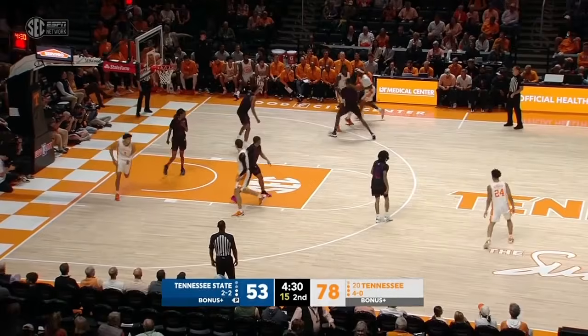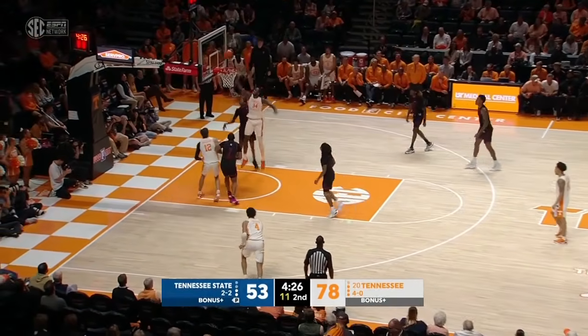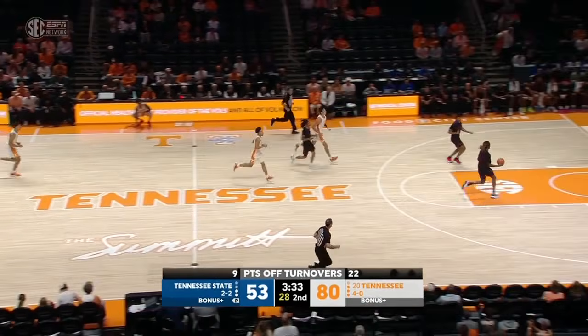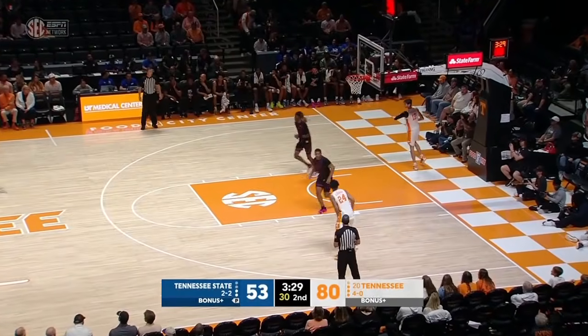Okpara, not quite. Being 5 doesn't mean that you can take bad looks or not take care of the basketball. You got a bench that is very much so a teacher. Wide open layup after another Tennessee miss.